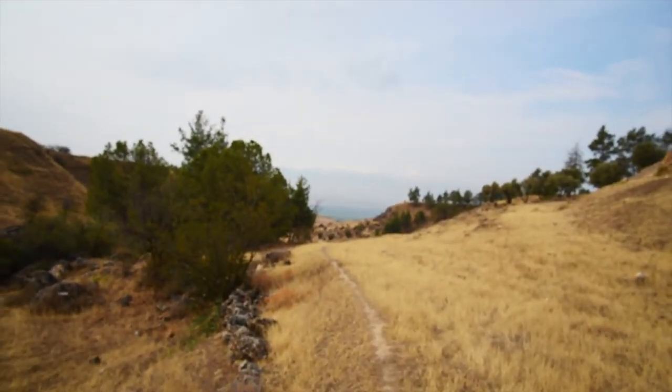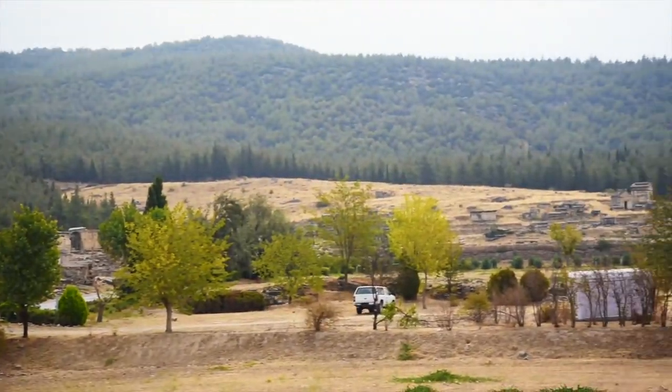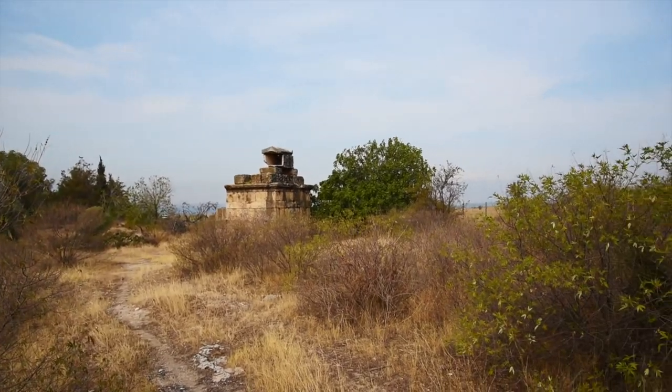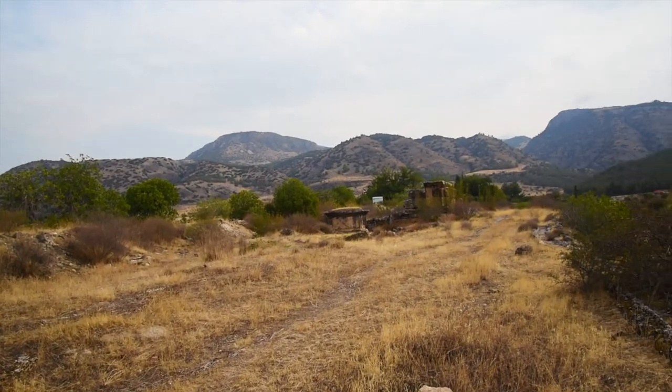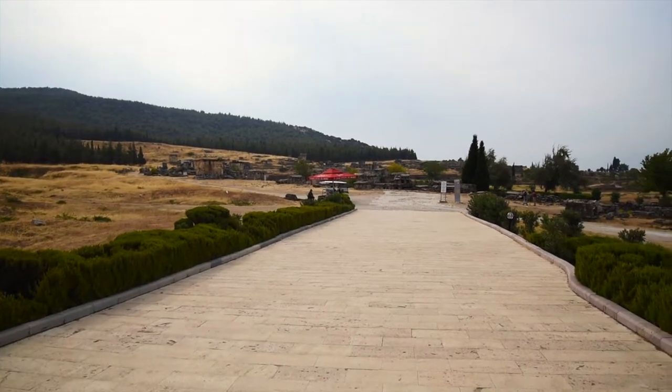So this way is a little bit more pleasant. The other way was full of thorns and hard to walk. Here, this is the view down. Yes, here are the first buildings, clearly from the Roman era. And there are flags, that means this is probably the entrance. Okay, I'm inside now.